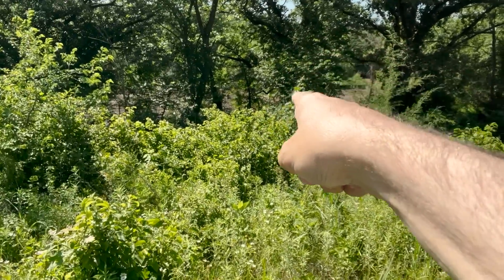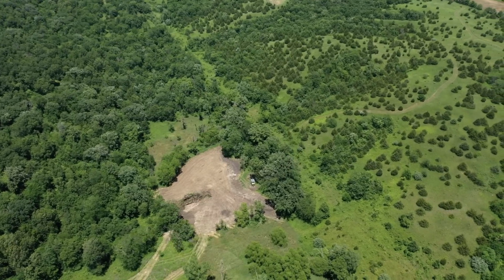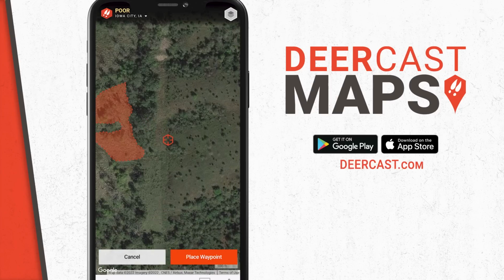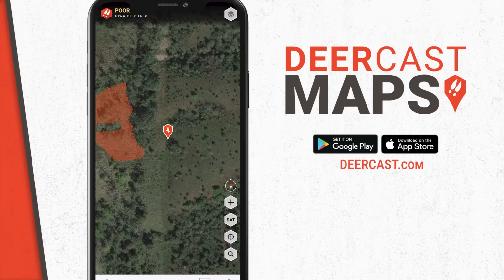And therein you'll see the blind right there. Right through this, and we're in. I'm gonna mark a spot right here on DeerCast maps. Then when I'm up on that ridge, I will head to this spot to make sure I come out on the fence the correct way.